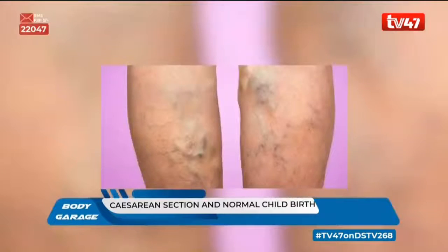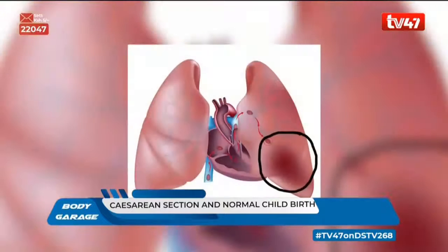Another complication that women can have when having a cesarean section, we've mentioned it before in passing, is the development of blood clots. Blood clots can happen in the legs, and can also happen in the lungs. Why do women who have cesarean section have a higher risk of blood clots than women who deliver normally? It's because of the period of immobility. Remember, after the cesarean section, you would find that most women have to be on bed rest for a while to help them recover.